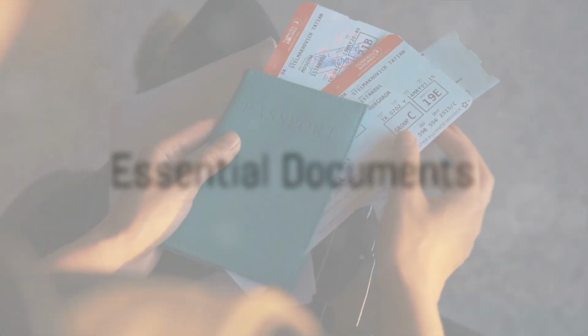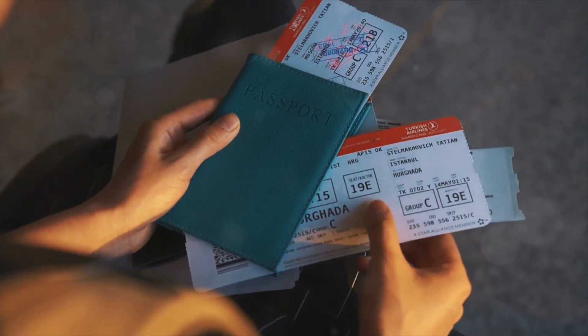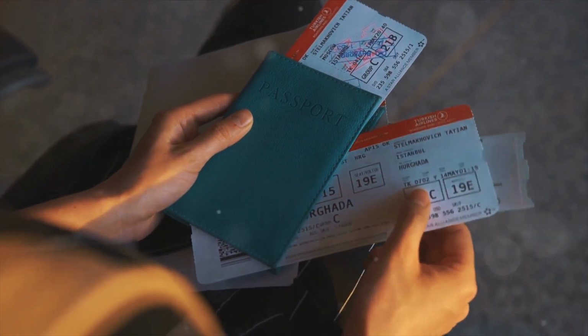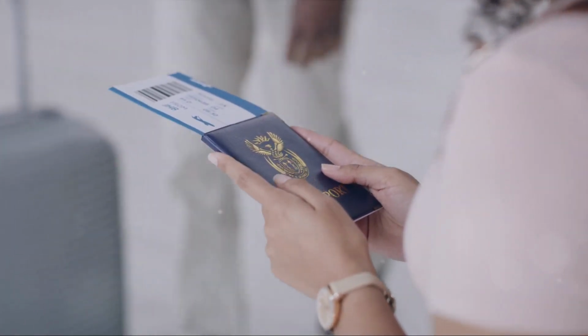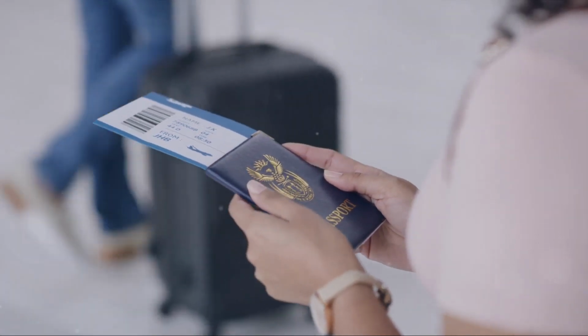First things first, let's talk about documents. The cornerstone of your international adventure lies in the realm of paperwork. It may not be the most thrilling part of travel prep, but it's undoubtedly essential. Think of your passport as your global ID. It's your ticket to cross borders and explore new horizons. Make sure it's valid for at least 6 months beyond your planned return date.